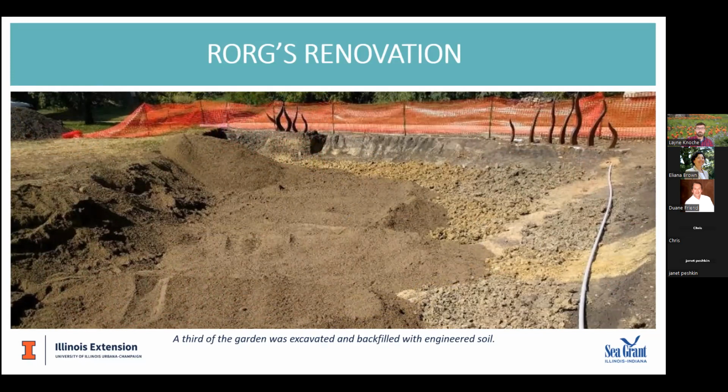Now, in addition to that, we applied mycorrhizal inoculant over the entire garden, which gives us added boost. We didn't do very much excavation in the part of the garden that has trees, and the reason for that is because we didn't want to harm the trees and wanted to preserve their roots, or we might have done this throughout the entire garden. But we did add that mycorrhizal inoculant over the entire garden.